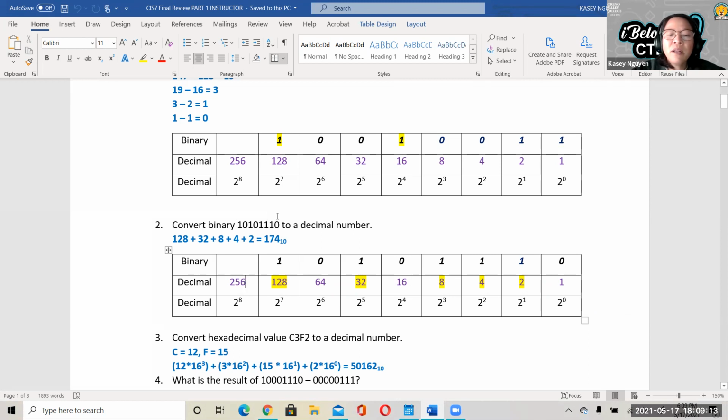Then you put the binary values onto the scale, one for each, okay? And then we only add up the numbers for the decimal equivalents that have the ones. Those are the bits that are on. So we start with the right-hand side: we add the 2, then the 4, then the 8, then the 32, then the 128. All of that added gives us 174.